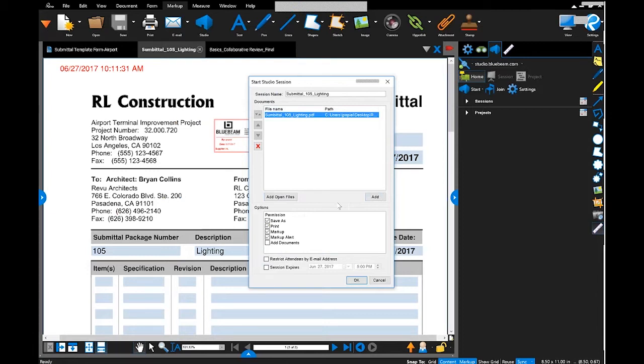So if you have a primary contact for one of the managers for the architect, or perhaps it's the principal, but they need a colleague to actually review this submittal, then they can forward this invitation and they can still get access to this Studio session. If I use the check mark that says restrict attendees by email address, only the people that I personally invite by entering their email address can actually get into the session.